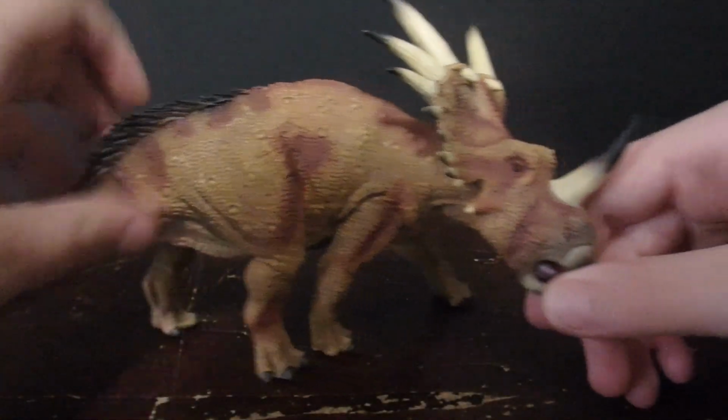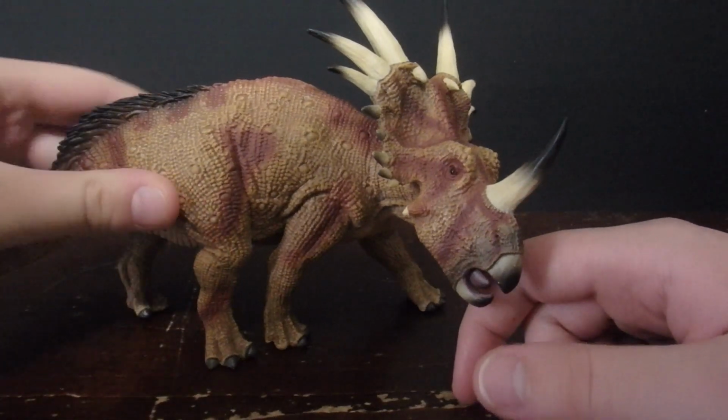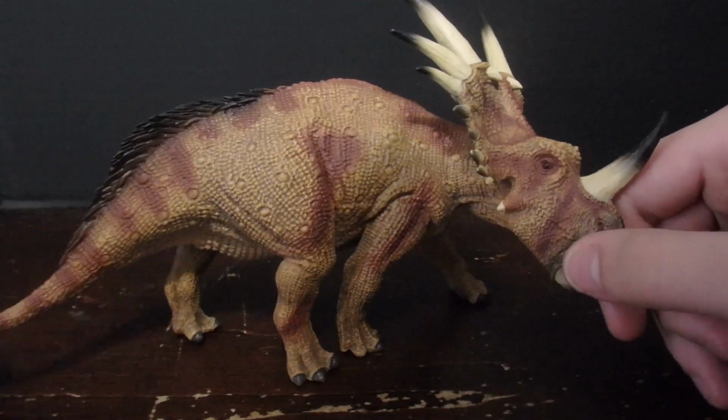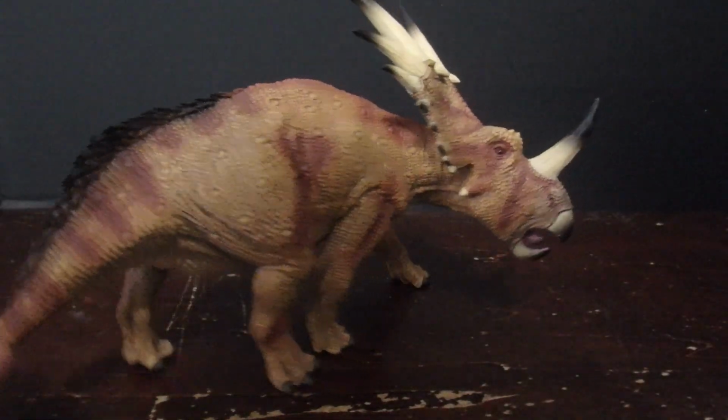As well, the head is turned. Maybe he's curious, or he's looking back at the predator that's behind him. But yeah, that's a Styracosaurus. Now on to the next figure.